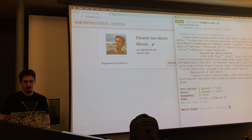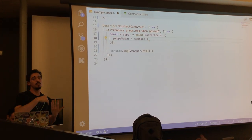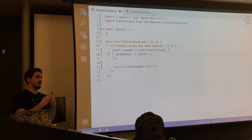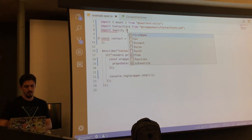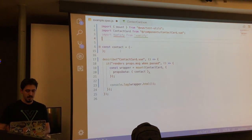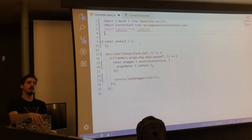Now, the difference will happen if I remove stubs. So I will still have the same errors we saw before, of course. But what I want is to use the actual Vue.js component. So what I'm going to do is import Vuetify from Vuetify, and use the plugin. So I'm going to use Vuetify for all my tests, which may look a bit heavy, but it actually runs pretty nicely.